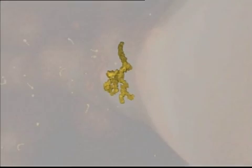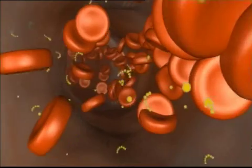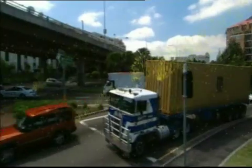That's small enough to go through the lungs into the bloodstream and be transported around the body where it can cause serious harm. There is good evidence of cardiovascular disease, damage to the heart, also cerebrovascular disease, damage to the brain. It's been known for some time that ultrafine particles from vehicle exhausts are harmful.